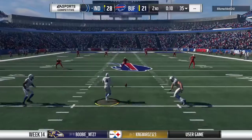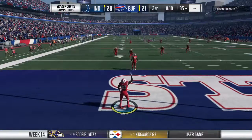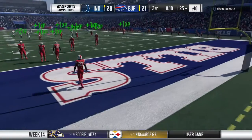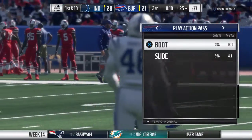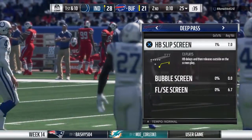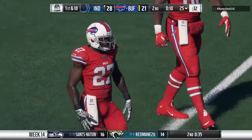Vinatieri out there to kick this one away. And this will not be returnable. It's out of the back of the end zone for a touchback. And here come the Bills. And from this spot in the field with the clock where it's at, you think we're just going to see a knee and that's it?